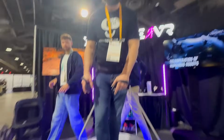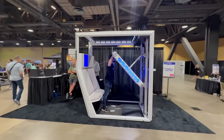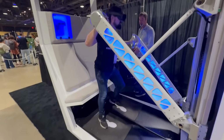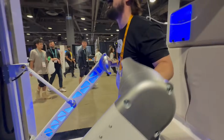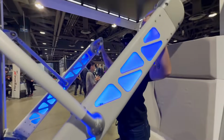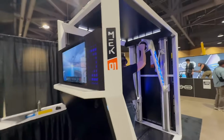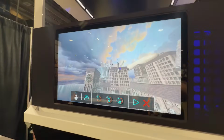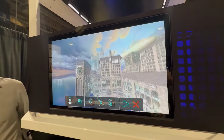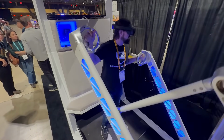I'm tired now. The Mech 1 by Ethereal Matter is a full-body motion platform that gamifies movement in VR. It's built to turn balance, agility, and motion into inputs for active experiences. Think of it as a cross between a fitness rig and an immersive ride. They're aiming for venues like gyms, trampoline parks, and arcades where fun and fitness kind of go hand in hand. It's definitely a creative twist on physical XR engagement.